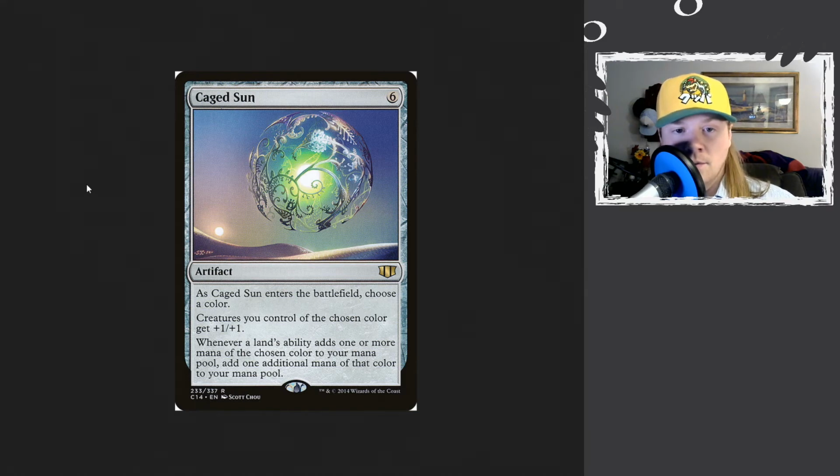This probably isn't great for every commander deck. For a tricolor deck, I would say, unless you're heavily skewed, like I can be in green, for instance, if you're heavily skewed in one color, Caged Sun could be okay. In 2 colors, it's probably a little bit more feasible, but I think this really shines in monocolor decks because all your lands are going to probably produce that unless it's colorless.